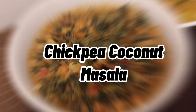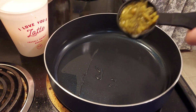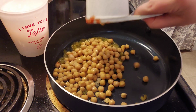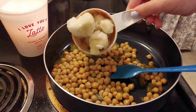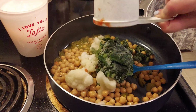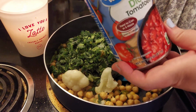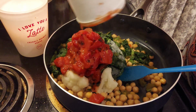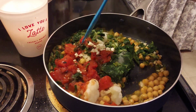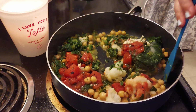Now to make some chickpea coconut masala, which is my own concoction. This is me using up all the remaining ingredients, basically. I used 1/4 of a cup of the green chilies, a cup of the chickpeas, 1 cup of the cauliflower, 1 heaping cup of the frozen spinach, another heaping cup of the frozen spinach, so 2 cups was what it ended up being. About 3/4 of a cup of diced tomatoes, a teaspoon of the minced garlic, and then I just mixed it together a little bit before adding more ingredients in.